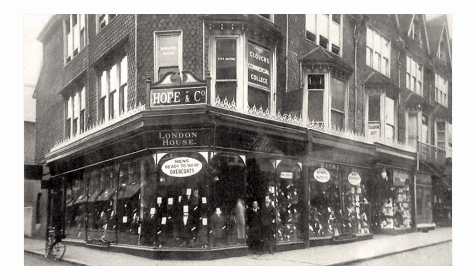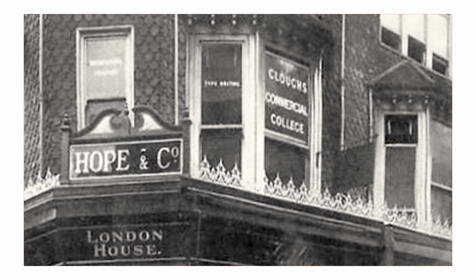And you might remember Hope & Co, who just recently closed and were in the town for well over 100 years. This was one of the high-quality outfitters that there were. Now, above this shop, it says Clough's Commercial College, but prior to that, this is where Eastbourne High School for Girls started, in just one room.